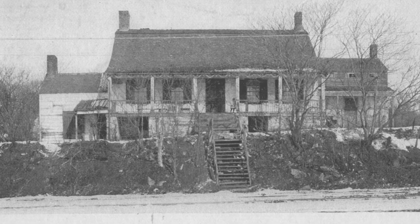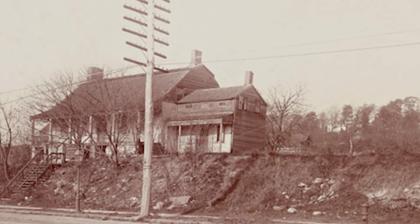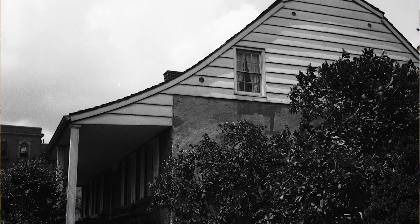The Dyckman Farmhouse, situated here on its original location since the 1700s, used to have an addition right here on the north side. It was constructed in 1835 and it was demolished by the New York City Parks Department in approximately 1923. In 1923, the preservation philosophy was a little bit different.